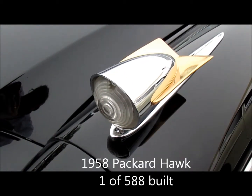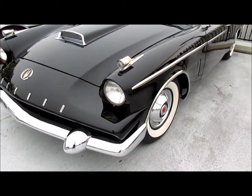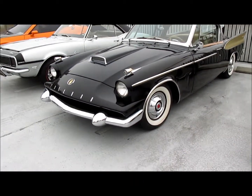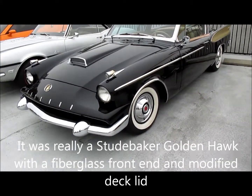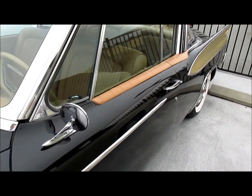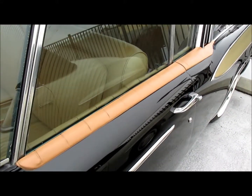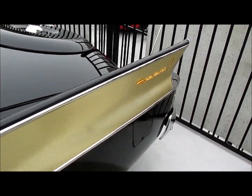Packard was once America's premier automotive maker, but in its last years, Studebaker took over, and this is what was often called a Packard Baker. It's a Studebaker with a Packard nose, and as you can see, there's some other Packard additions, such as the padded section here on the doors and the applique on these fins.